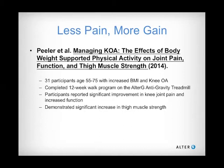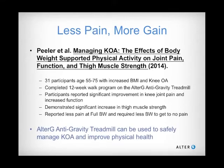So that's where, if you're able to decrease the support, increase load, you want to try and do that. If they get better thigh muscle strength, better quad strength, then they may also be able to decrease the ground reaction forces when they're walking at full body weight. And so they also benefited by not needing as much body weight support. So we can give people progression so when they walk without the AlterG, they can be in less pain and they can improve their quality of life. So the AlterG Anti-Gravity Treadmill can be used to safely manage knee osteoarthritis and improve physical health.